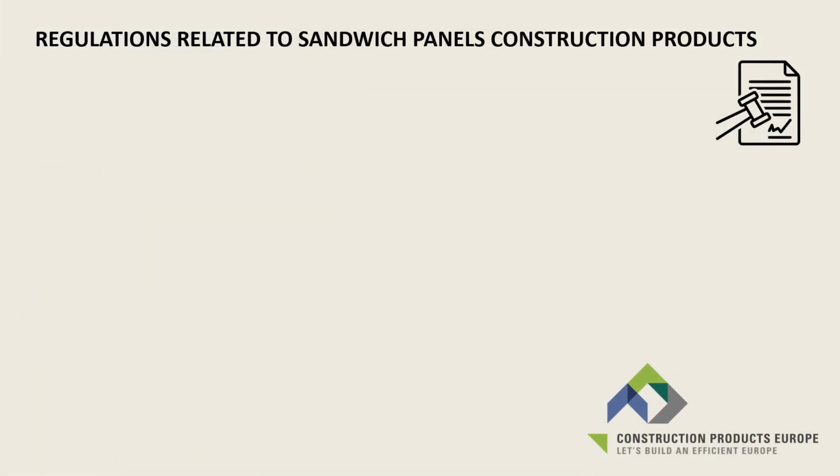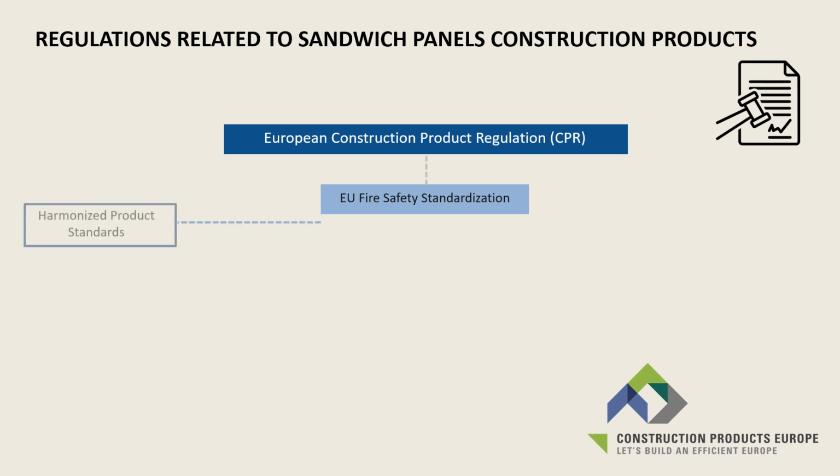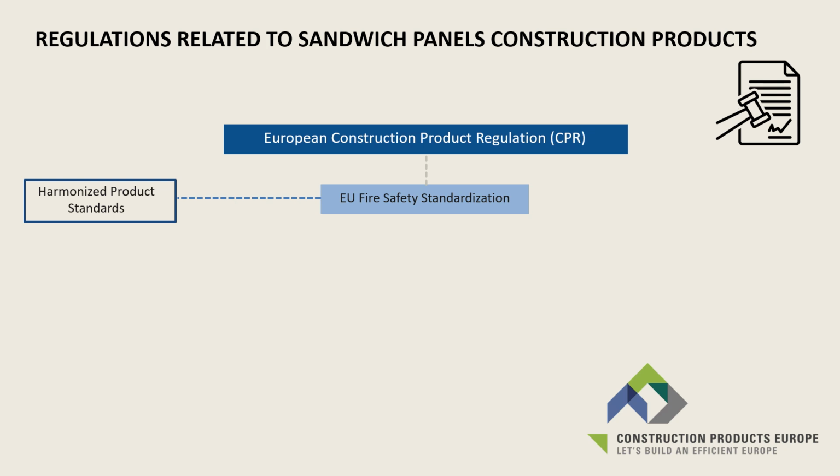When it comes to construction products like sandwich panels, the European Construction Products Regulation (CPR) plays an important role. The CPR mandates that construction products, including sandwich panels, meet specific performance standards, especially when it comes to fire safety. This is where EU fire safety standardization comes into play by harmonizing product standards across Europe. This means that manufacturers and consumers can be confident that products meet the same safety requirements, no matter where they are made or sold.